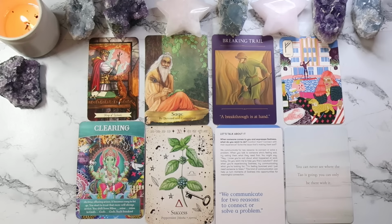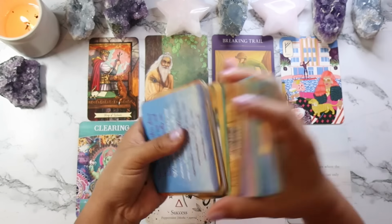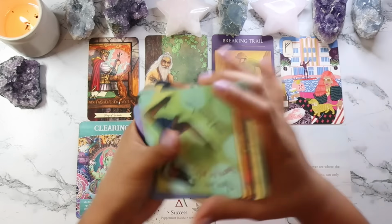So the next thing that I want to do is pull some Mastery of Love cards for you and find out any additional information that you need to know. So what else does pile 2 need to know for their highest and best good today?